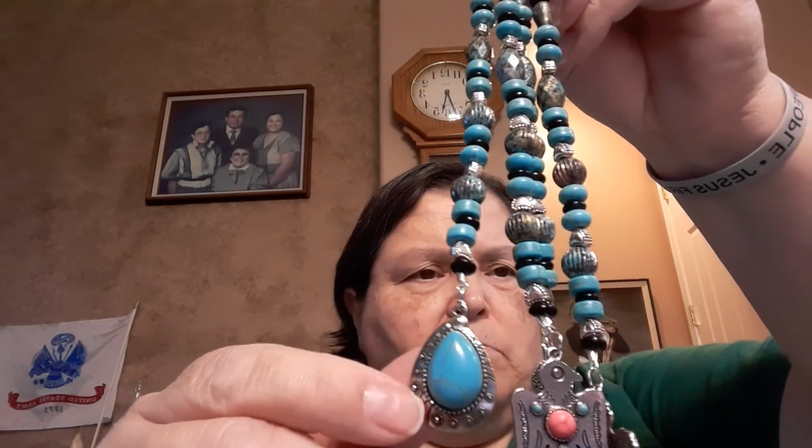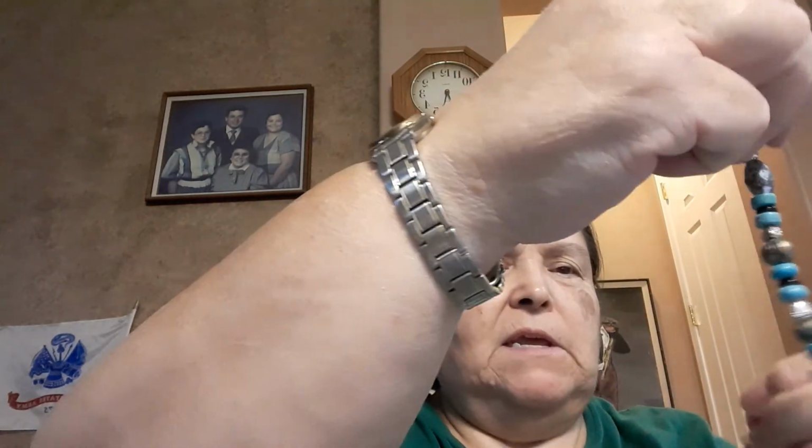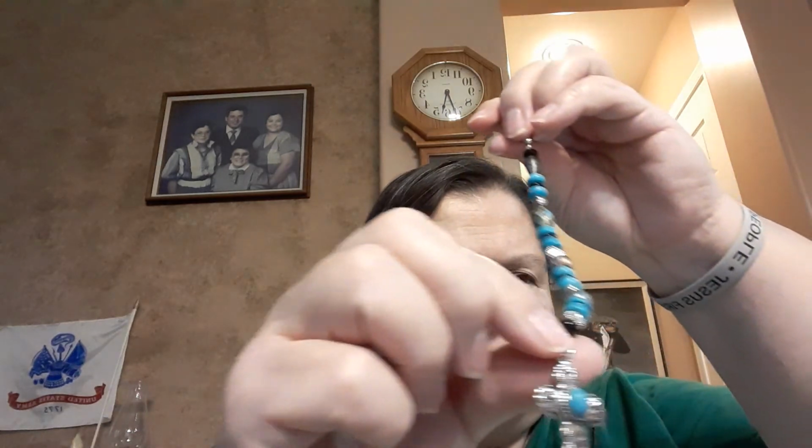And then some with the larger pendants, and these are also turquoise and silver beads. Yeah, there. Turquoise and silver beads. This one here has just an oval pendant thing on them. And then, oh, I dropped one. This one has an eagle with coral and turquoise stones on them. This one has a heart. And this one has a cross. Very southwestern looking.